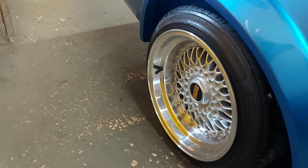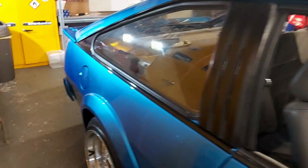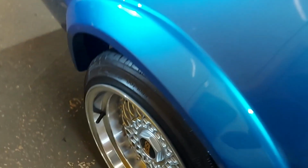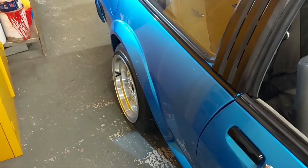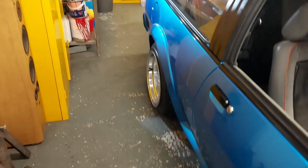The wheels are just some BBS replicas, they're not genuine BBS, however they are genuine BBS on that one, so you can probably see the difference. So these are just BBS replicas. We had to fit stretch tyres on this. I'm not a big fan of the stretch tyre look, but as you can see, if we didn't do that, because we wanted to run this car quite low, there would have been a bit of contact there and it would have damaged the arches, so I was left with not really any options other than to run the stretch tyres on that one. So the body kit, Mark 1 Astra GTE.